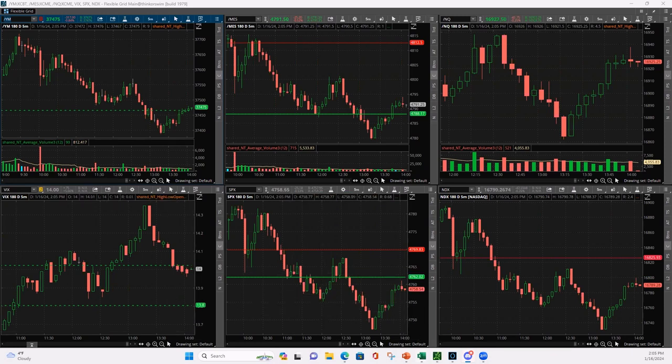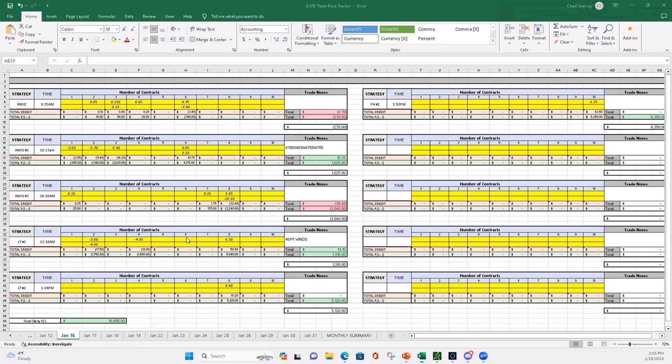Okay, so I go in here, and again, this is so I can reflect at the end of the day. And again, I want to track. So I've got minus 5:10 on five contracts. I want to track over time how these are doing, because I didn't start tracking AM, lunchtime, and power hour until January.